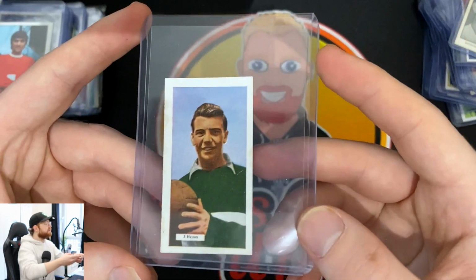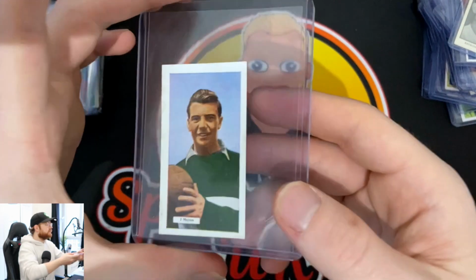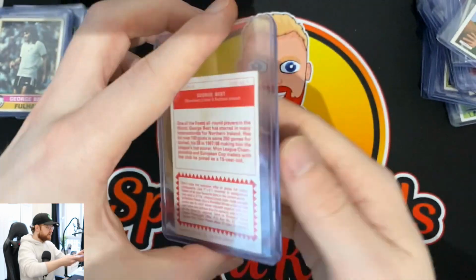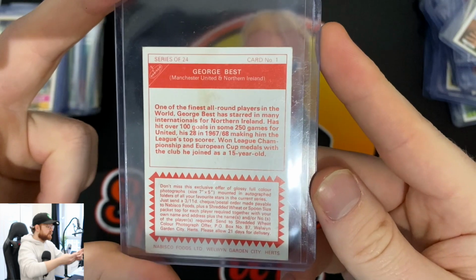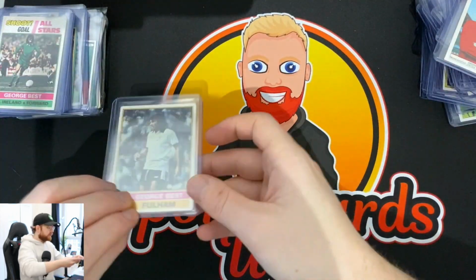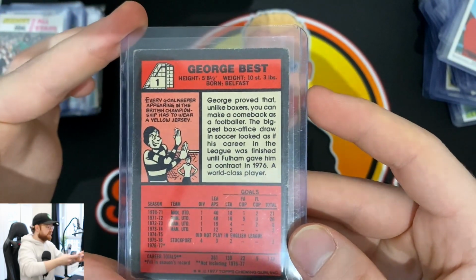We got another nice one there. This is the Famous Footballers of Johnny Haynes. I like the colour photo on that one. We got some George Best. This is the Typhoo Tea, is it? No, Nabisco Foods, this one. Card number 1, series of 24 cards. Nice one of George Best. Not an expensive one if you wanted to pick that one up. A nice one in his Fulham kit. This is from the Topps set. This is the Topps Red Back of 1977.